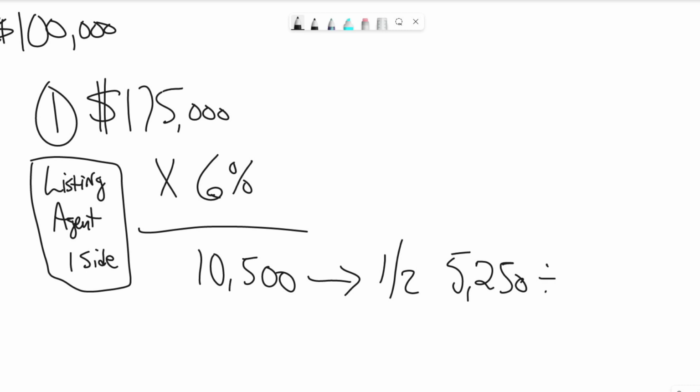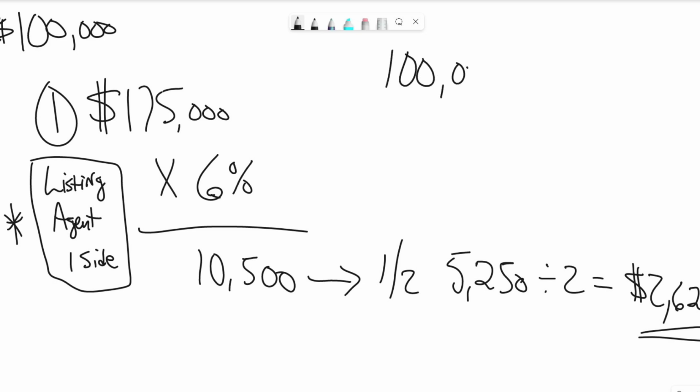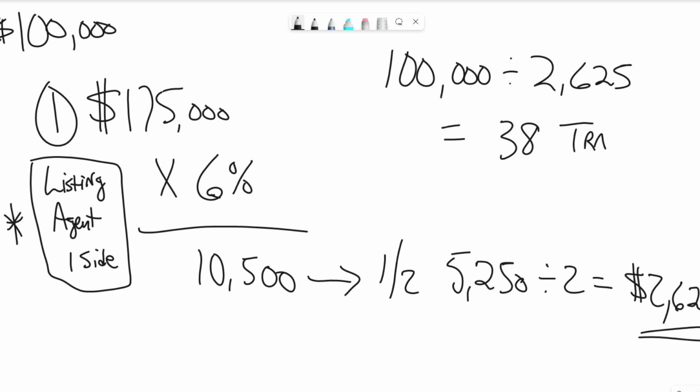And your broker is then going to divide this by two because you are on a 50% split. Remember, we talked about that. So your part of the commission on one transaction is $2,625 that you would earn for that specific side. Remember, this is one side. Well, if you want to earn $100,000, you would need to divide that by $2,625. So I'm going to take 100,000 and divide that by 2625, and that means you need to do 38 transactions.